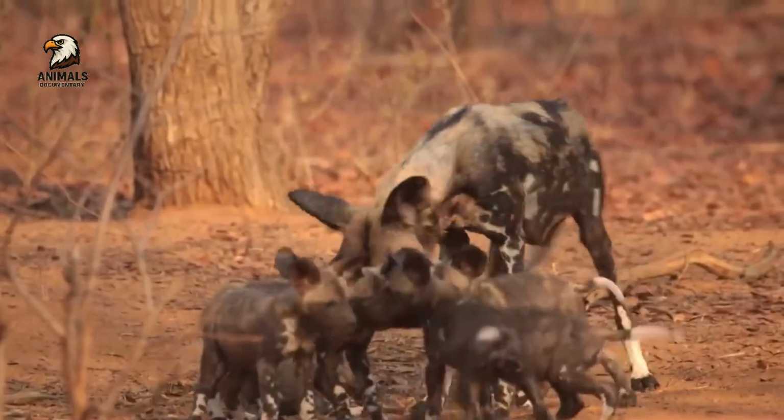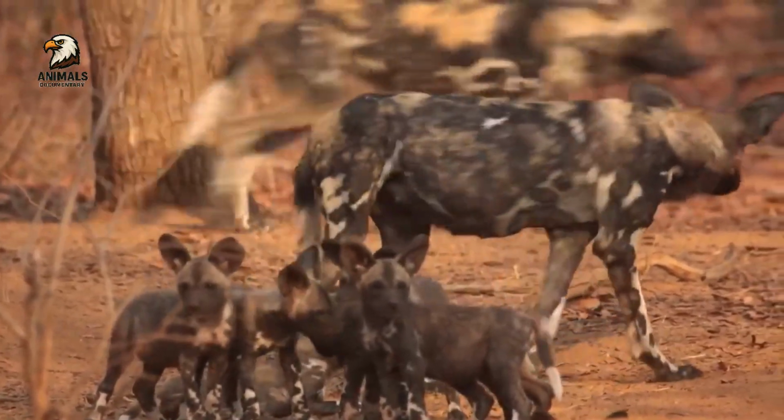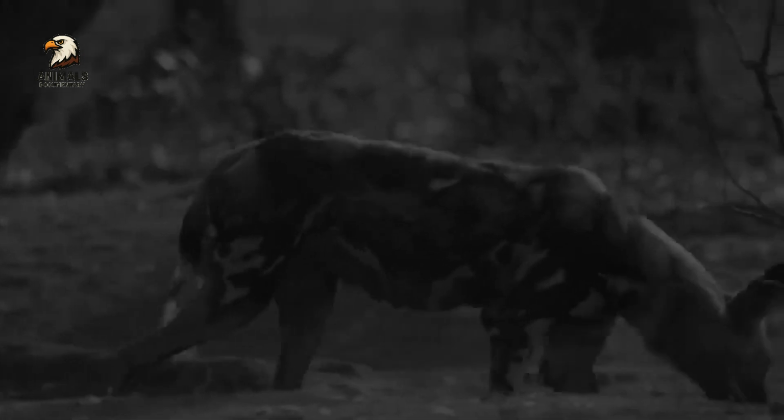But the key to their survival is hidden in their biology, their social lives, and the vast, unforgiving territories they call home. Tonight, we follow these dedicated scientists into the heart of the African bush. We'll join them in the lab and on the chase to reveal the 5 critical secrets they are uncovering, secrets that could finally turn the tide for the painted wolf.